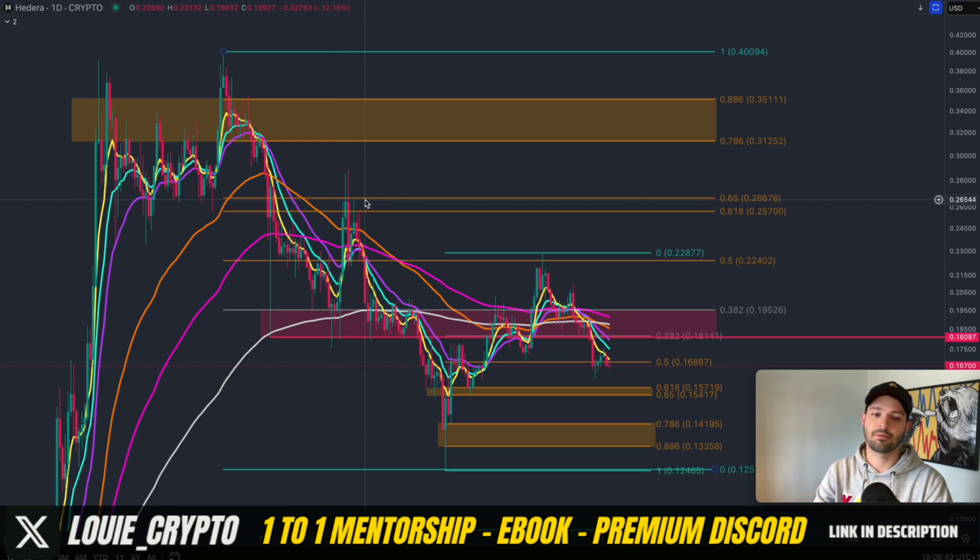Even on this move back up, I was saying don't get excited because it's just turning previous macro support into resistance. Some people were laughing at me, not all, but in the end, I ended up being right. Now, this area I got a little bit wrong because I was assuming that this low was going to hold because we also had the 200 EMA in this location.